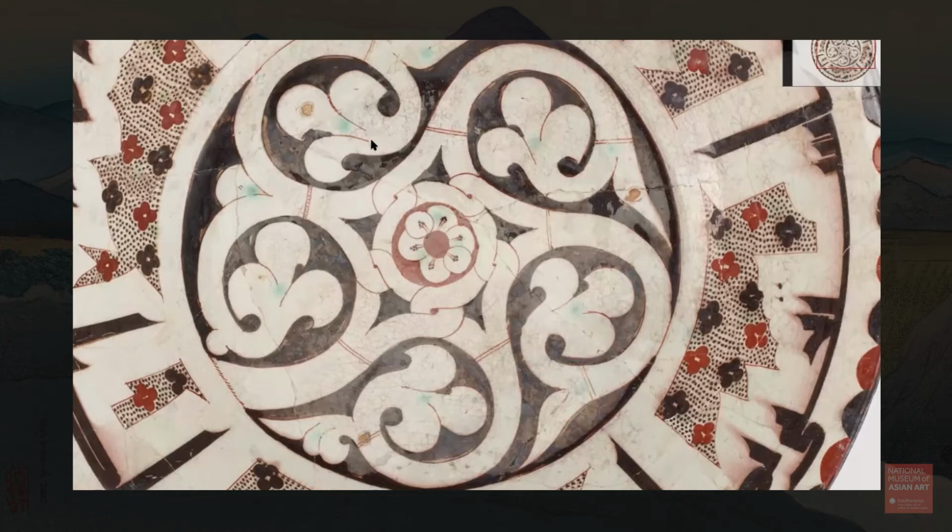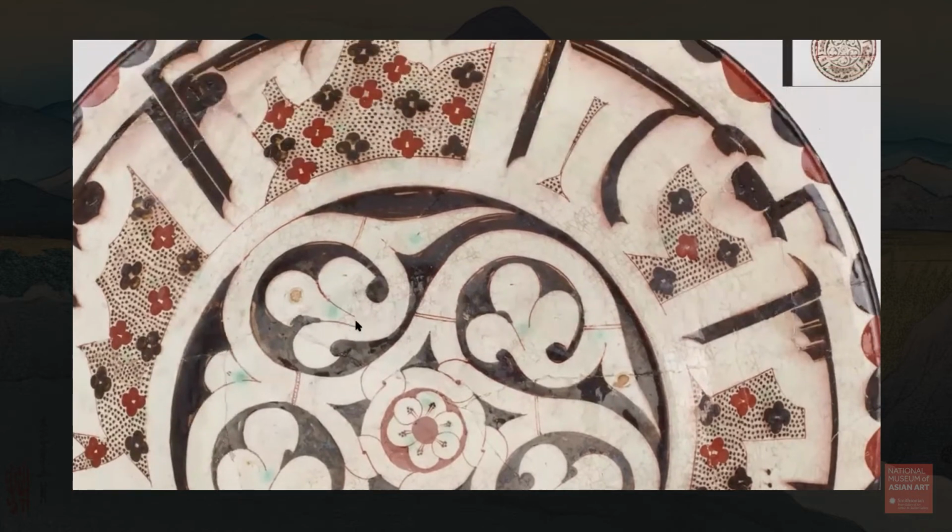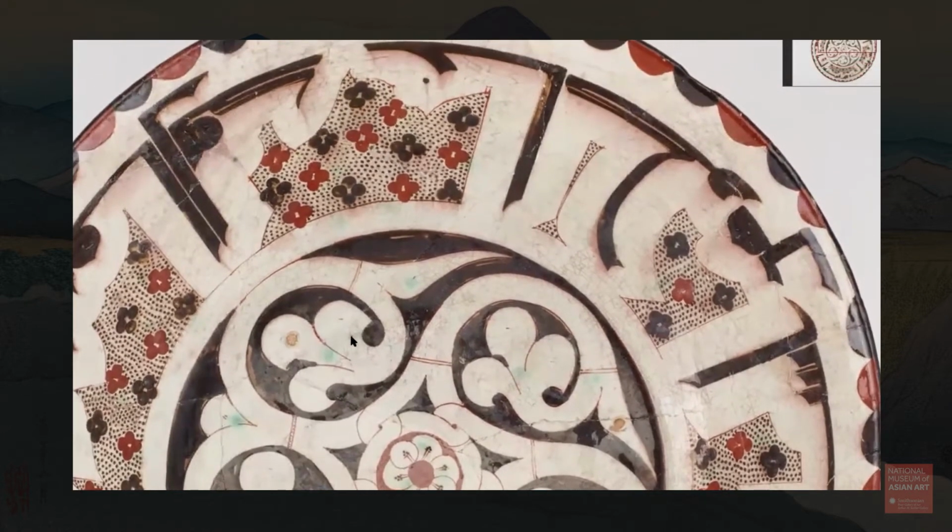Let's take a closer look at one of the features of this piece. This panel here, this shape, irregular, yet with seeming sharp edges, following the contour of the script, marking it in its own way.